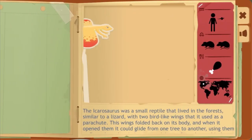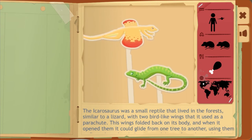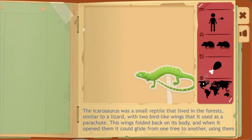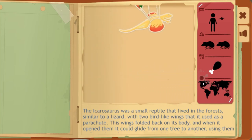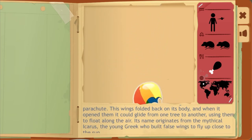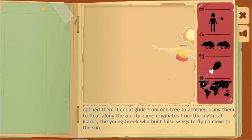The Icarosaurus was a small reptile that lived in the forests, similar to a lizard, with two bird-like wings that it used as a parachute. These wings were folded back on its body, and when it opened them, it could glide from one tree to another, using them to float along the air. Its name originates from the mythical Icarus, the young Greek who built false wings to fly up close to the sun.